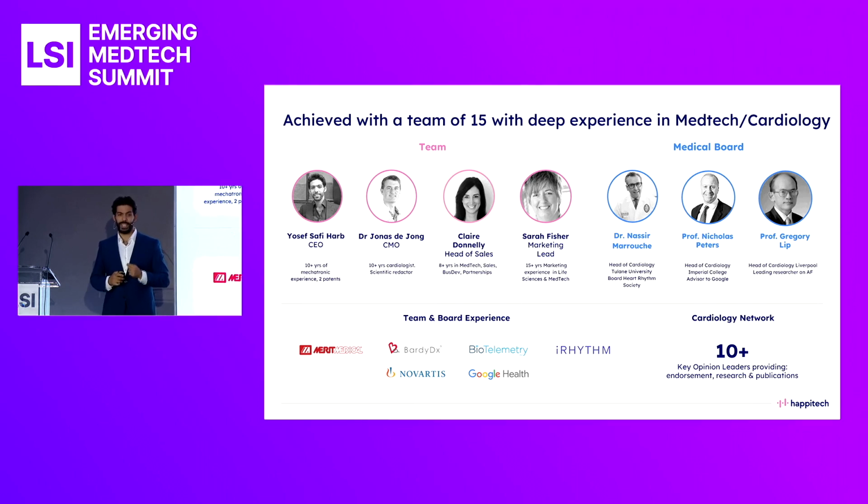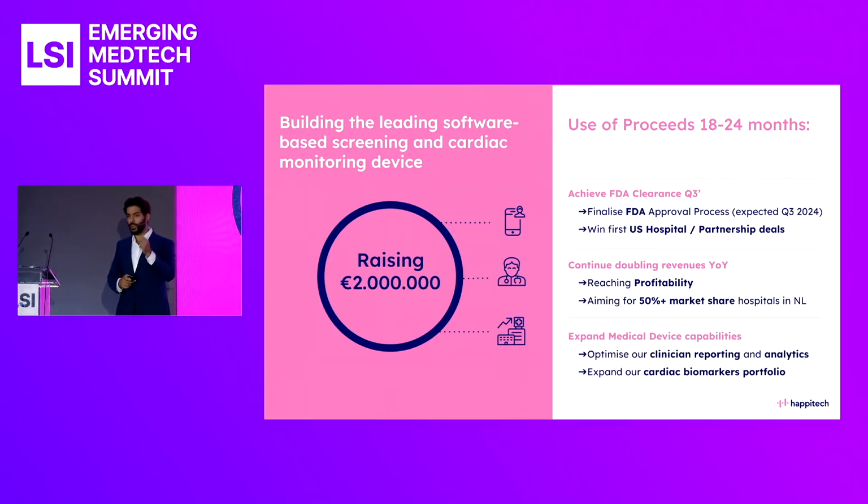And we're ready for our next step. With your help, we're looking for a 2 million investment to achieve 3 important milestones. The first is to get FDA clearance. We have already invested a year into speaking with the FDA, pre-sub, lining up our clinical study site, and we're ready to go. The second is to double our revenues year over year, which we've done also this year.